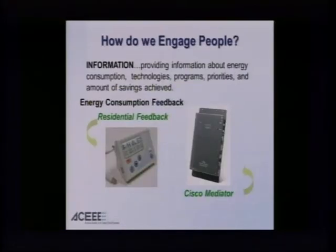So how do we engage people? Well, the first example, as we've alluded to, is information. Providing them with information about their energy consumption in real time using technologies, certainly, but also programs and priorities, and helping them understand the amount of savings achieved. So residential feedback, you've seen these different displays that they might see, compared to the commercial scale feedback mechanisms, as I'll show you in a minute.